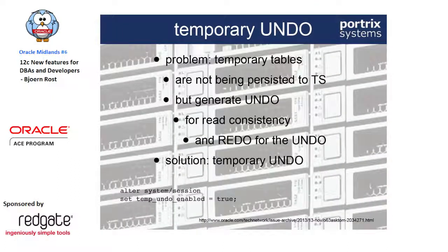Other nice feature, temporary undo. This is also important for Active Data Guard. So temporary tables, really cool, really useful for doing temporary stuff. The good thing about temporary tables is they are not being persisted to a tablespace. So whatever you do in a temporary table is not being written to disk, unless you actually change stuff in there, and when you change stuff in a temporary table, that generates undo. And undo does go to disk, because there's always an undo tablespace. And then undo generates redo. So even though you have a temporary table, once you modify stuff in it, you do still generate undo and redo.